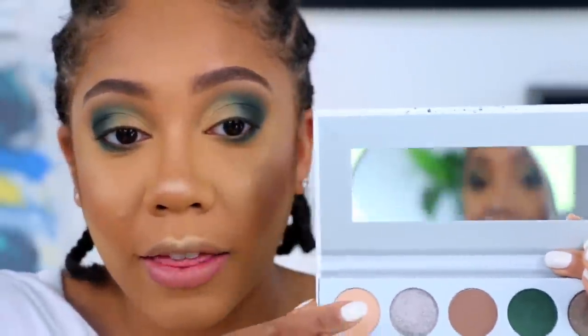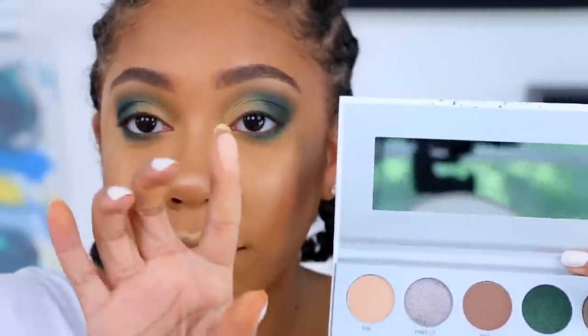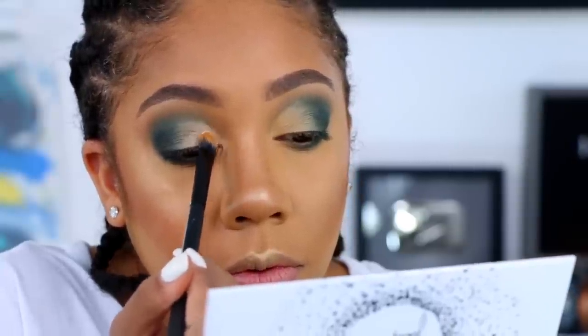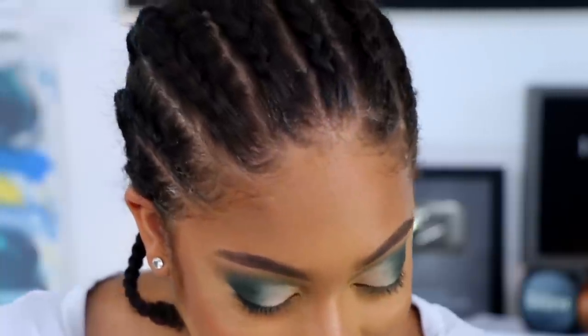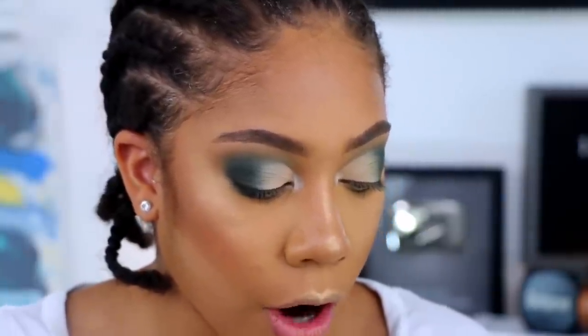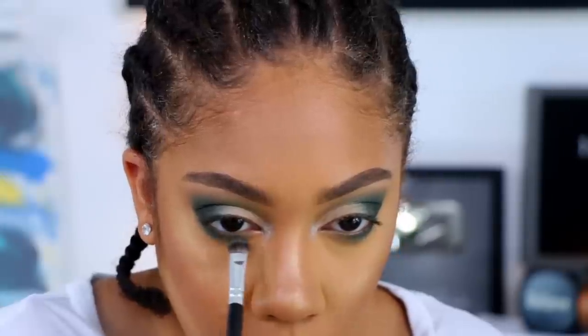What do you think? Or then again, we could just keep it in the matte family and put powder on top. Let's do that. All right, I think now that we're here, I'm going to go ahead and drag a little bit of Potion and Inside Job more to the inner corners.